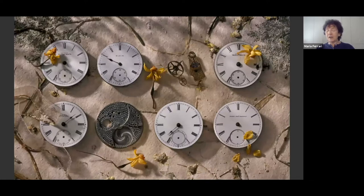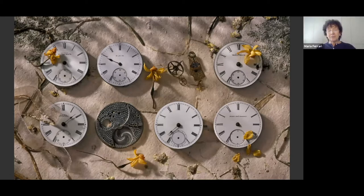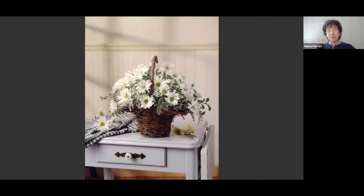This again is a still life that I did just for myself. I love the idea of texture and, you know, just the details and such. This is another one of the pins, the close pin. This is another 1-800-Flowers image.